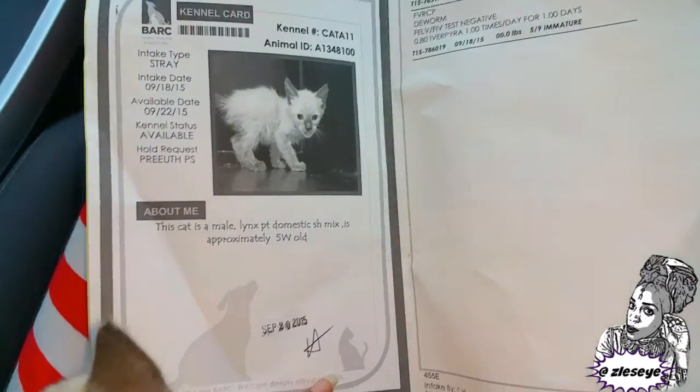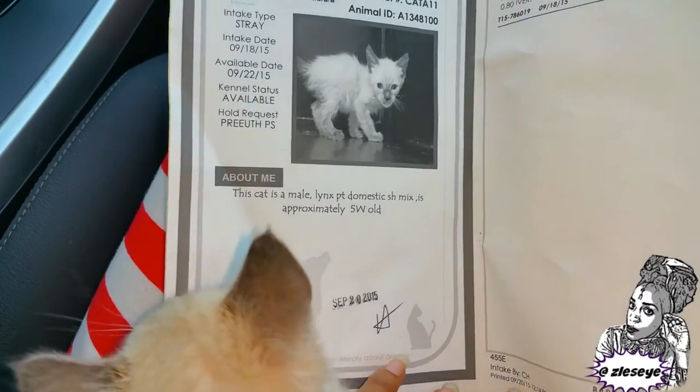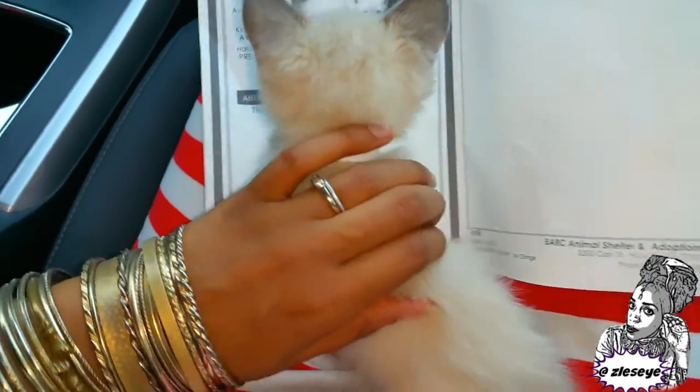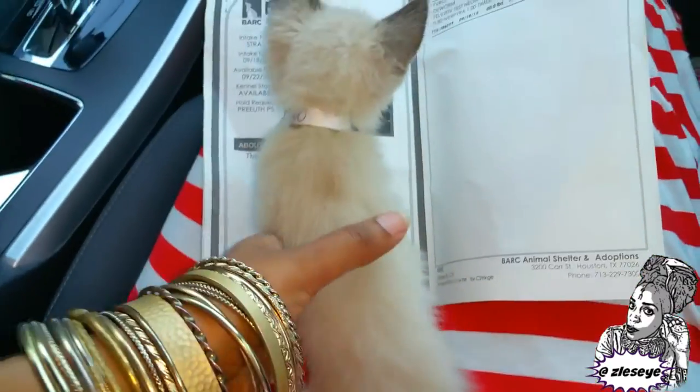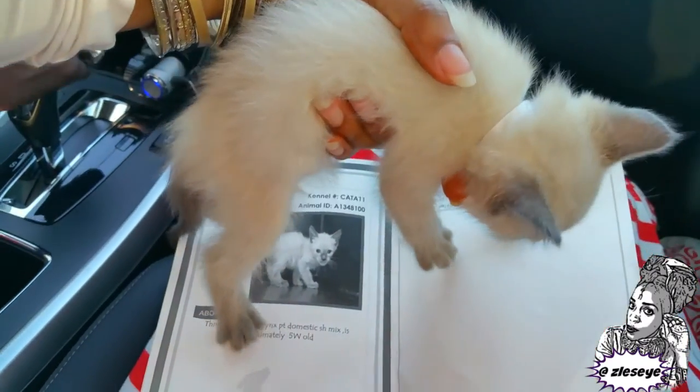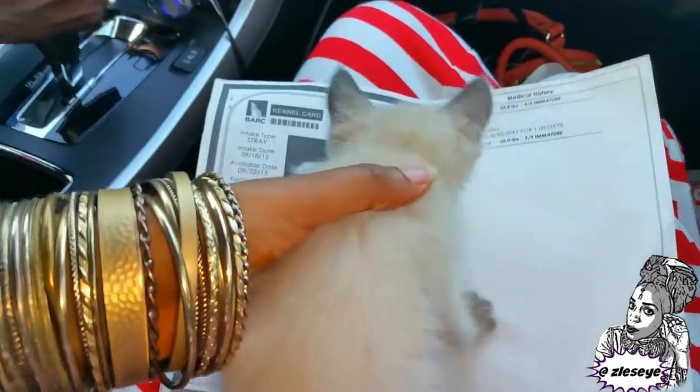This is the paper that was outside his little cage at the shelter, and it says that he is approximately 5 weeks old. So he's just a little over a month. You so nosy, poo-poo. You're so nosy. And y'all, we just got him just a few minutes ago, maybe about 30, 35 minutes ago, and he's so curious. Like, he's looking all around the car. He wants to know everything that's going on. How cute.